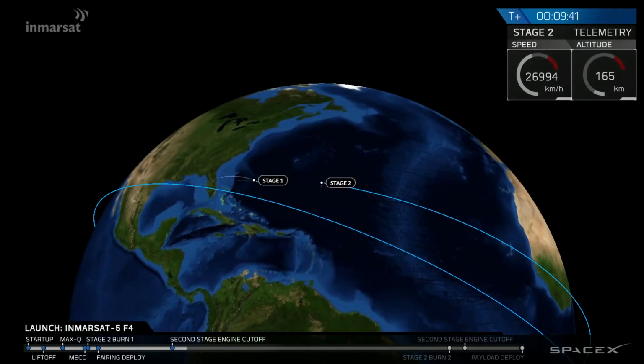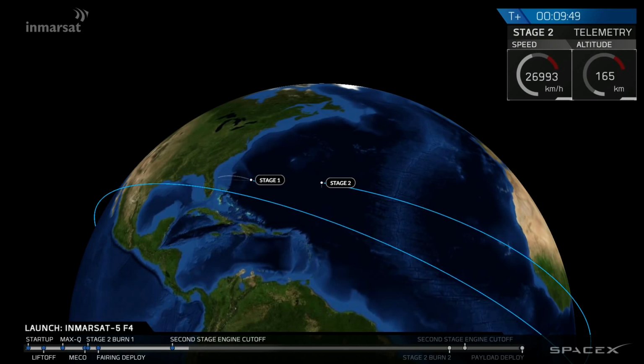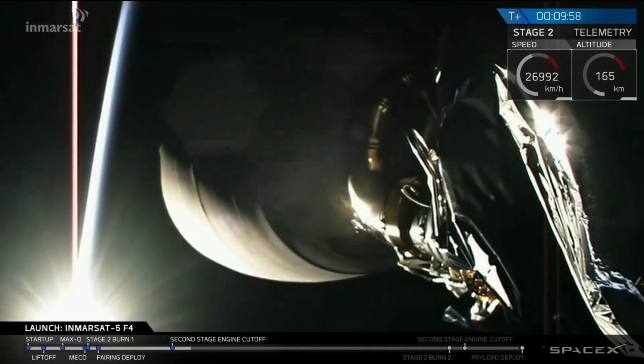The second stage heads towards Africa, successfully into the low Earth parking orbit, preparing for the second burn of the upper stage, coming up in just under 17 minutes and 10 seconds. So with that, that'll end our commentary. We'll be back at T plus 26 minutes.